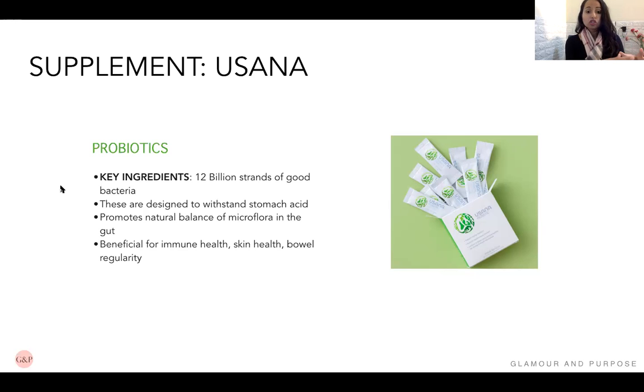Your stomach acid is so strong, the HCl is so strong that it can dissolve metal. Okay, so most probiotics that you get, you can take them, but they die when they're in the stomach, because the stomach acid, they just can't withstand it. So with the USANA probiotics, the good thing is that they are designed in a way that they actually withstand the stomach acid, and then they go into your gut. You just have to take them with food.